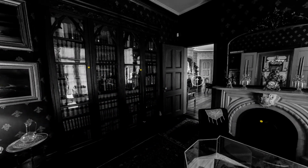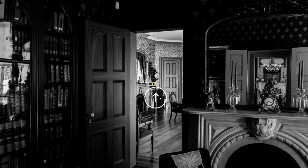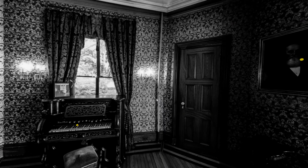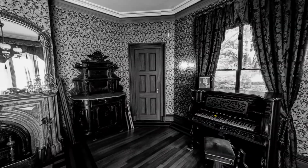This house kind of reminds me of that house from Pacify, to be honest. Oh, you know, that game has a new level. I've been wanting to play it with Lanny.